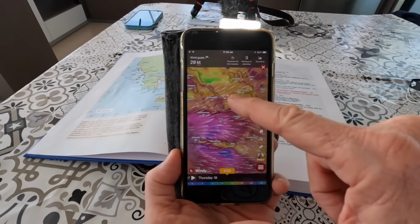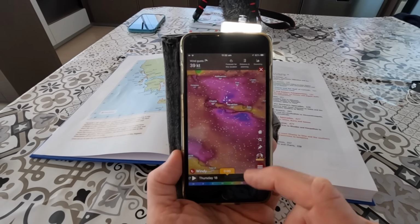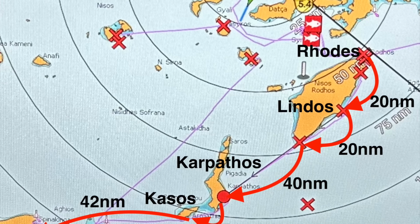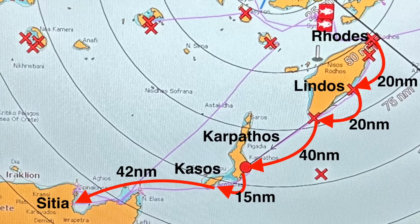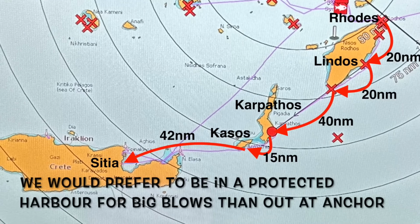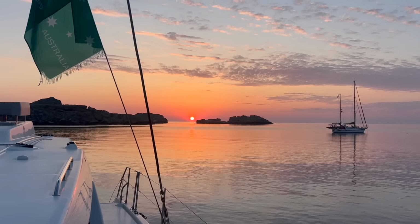The even bigger concern is a very strong westerly that's coming through 4 days later, and that is due to be reaching 45 knots. So at this point, we have to change our plan to weather this northerly storm at the bottom of Rhodes, and then cross over to Karpathos and run real fast to get into Sitia or some other protected anchorage in Crete to be safe for this 45 knot storm. We are only 2 or 3 days into the trip and already the weather forecasts are changing significantly, and this is really the reality of life on a boat.